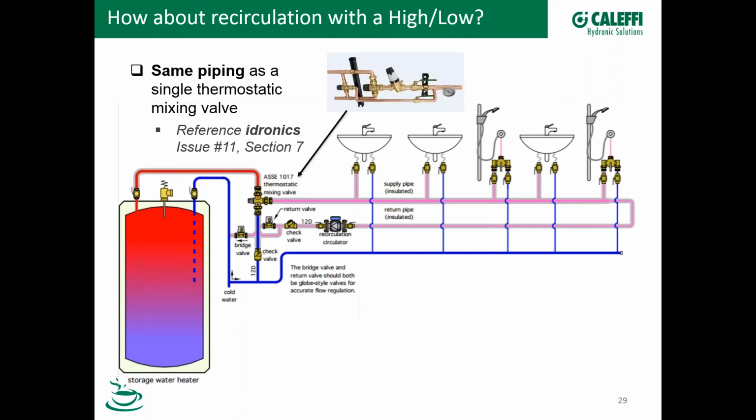Now, if you're putting in one of our high-low assemblies, it will act no different as far as how you're piping and balancing your recirculation system. So you want to follow the exact same rules, and everybody thinks, okay, you bring your recirculation line back and you just plug it into the cold inlet of the mixing valve. But the problem is that recirculation pump is pulling through the mixed outlet of the mixing valve, which means it's pulling not only from the cold inlet but the hot inlet.